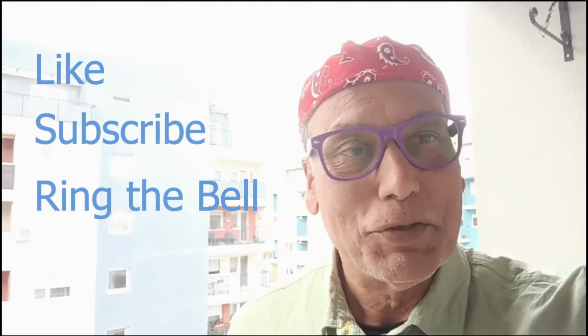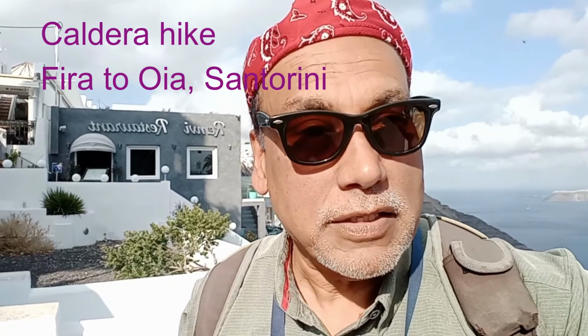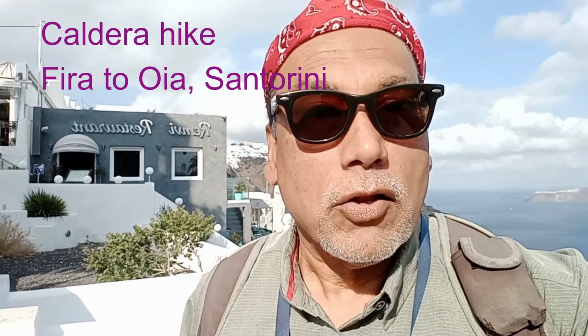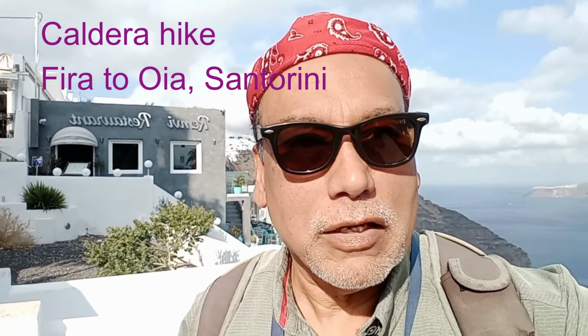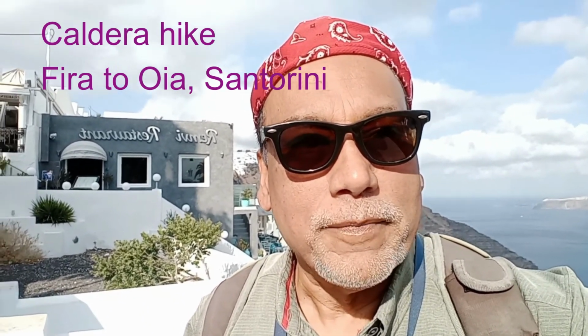Good Friday morning. It's about 3 a.m. your time, about 10 a.m. my time. Today I'm going to go for a very long hike along the caldera. Caldera means cauldron. Santorini was formed by a volcano, and I'm going basically along the caldera, along the edge of the volcanic crater to the north end of the island, which is called Ia.